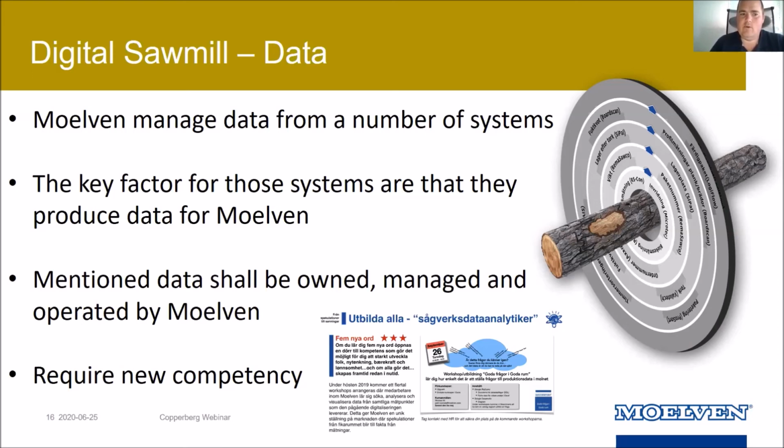And hence what we see as well is that we require this new competence which has not been available earlier. I mean, an operator could maybe in the future be able to open a SQL question and change some numbers and get some new answers. That's the way we see it. So we put out a new course for our company that several companies have had a lot of people educated, and this we do continuously as different plants will be involved in this system.